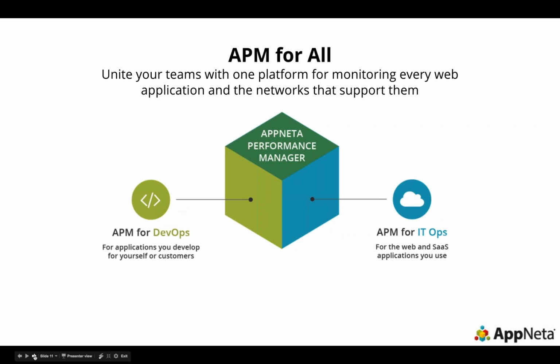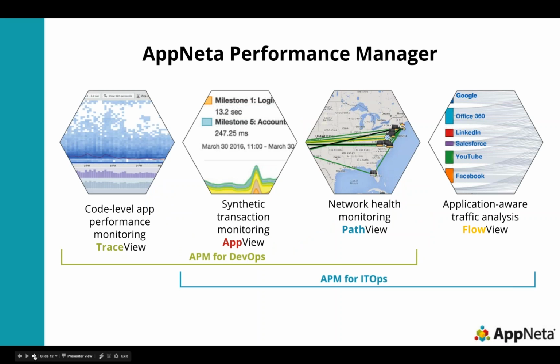We deliver this through four core modules, and we're going to be concentrating on the three on the bottom row, what we call APM for IT ops. The three that we're concentrating on today are our synthetic monitoring and transaction monitoring tool, which is AppView, our network health tool, which is called PathView, and our application-aware traffic analysis tool, which is called FlowView.